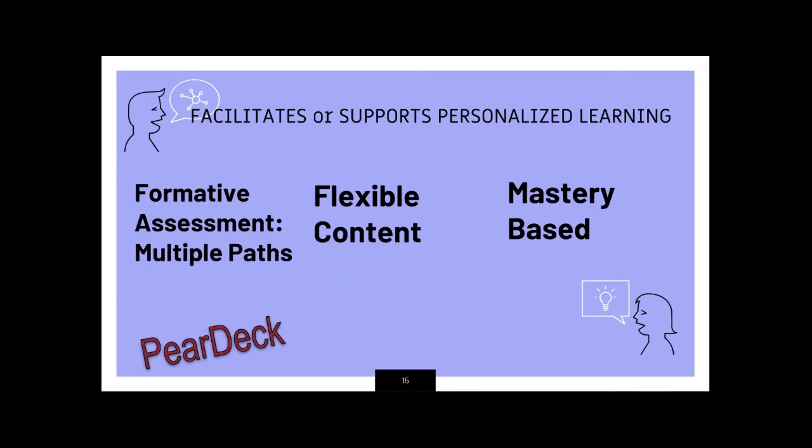If kids all started together, like in a mini lesson, and then as the Pear Deck continued, kids could be sent to different activities or different choices depending on their responses in the Pear Deck. So it has the potential to be that formative assessment that allows for multiple paths, or a tool that allows for mastery. I've used it before where kids are writing and then revising in real time.